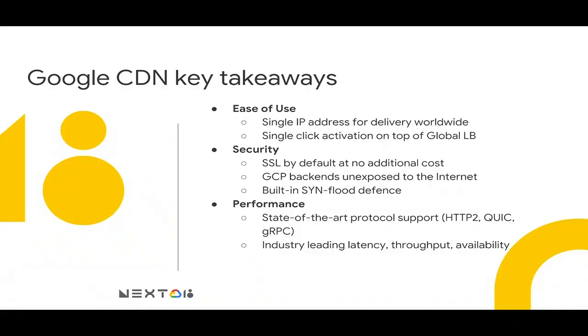With that, I'd like to summarize and say that we focused on ease of use, security, and performance. I'm not going to repeat the bullets. Those are the key aspects of the CDN that we want to share with our customers.